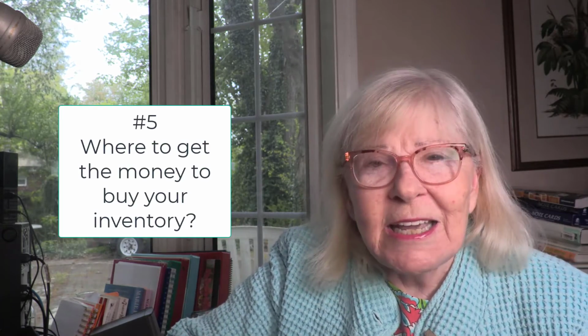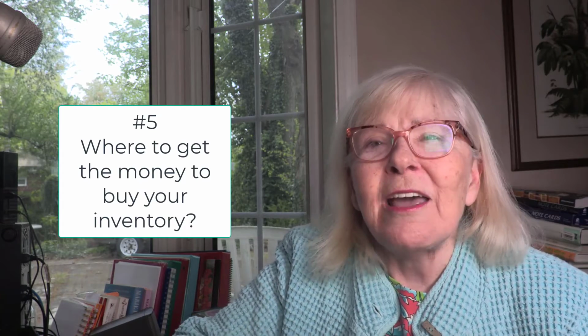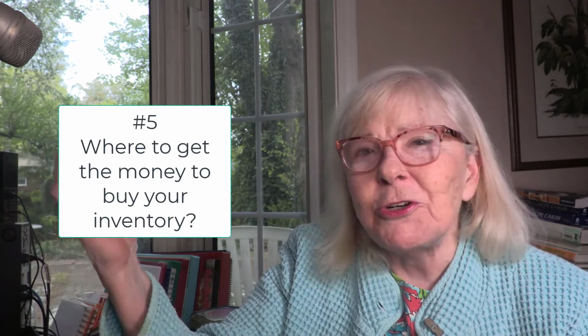One is called Keywords Everywhere, and I think there is a free version of that. Then they have an upgrade if you want to get more in depth with it. So that was number 4. Know about keywords and what keywords buyers will be searching for the item that you are selling. And number 5 is, where do you get the money initially if you don't have maybe $250, $500, $1,000 to go out and buy your inventory all from scratch?